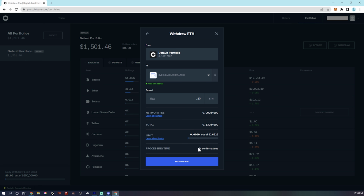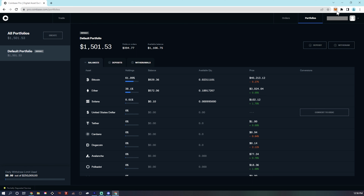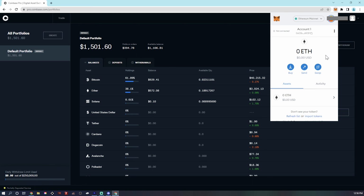Make note of the network fee, and then if everything looks good, you can hit the withdrawal button towards the bottom. Now you just have to wait, and if the address you entered is correct, then the Ether you sent from your Coinbase Pro account will show up in your MetaMask wallet. Sometimes I've had it show up as fast as a couple of minutes to as long as an hour or two, so it really just depends on how congested the network is.